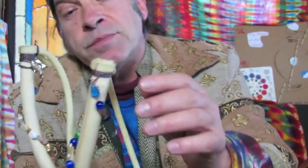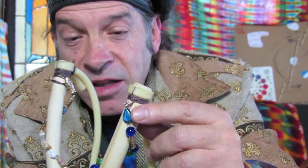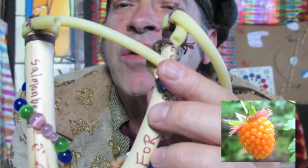We have blackberries though. And so what I have here is the rain falling in the Puget Sound, and here's the water in the sound with the salmon in it. Okay, and then there's the green coming on to land, and then we have the salmonberries growing.